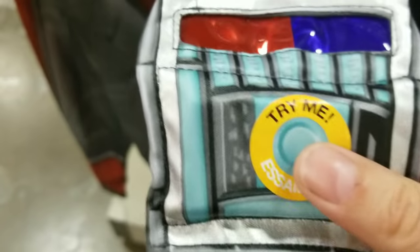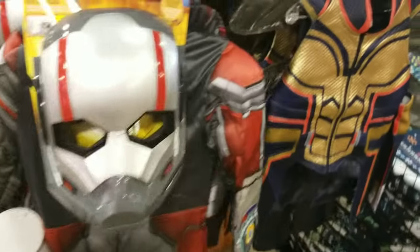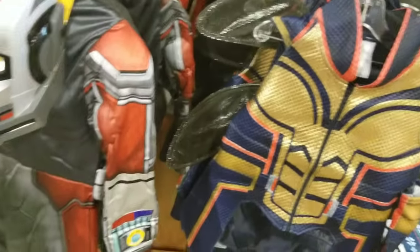Look, it's not doing anything. This is why I need my little guy to come with me to help me work these things. Yeah, these are all $14.99, which is great because they were $60. It's crazy. Oh my gosh.